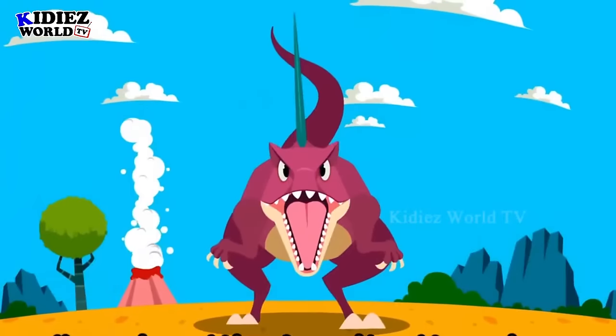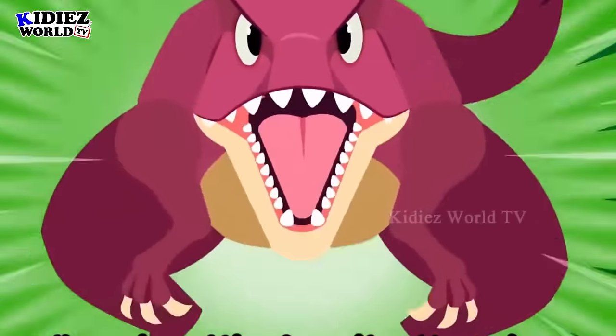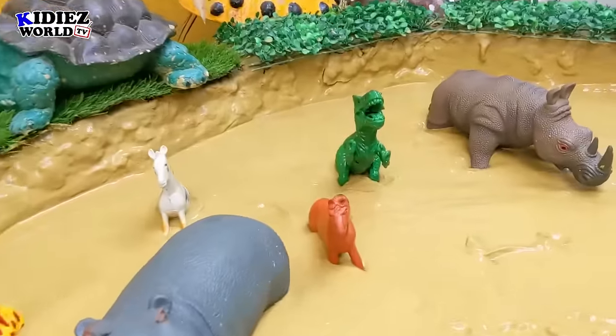Spinosaurus. Rawr! Spino, the lizard with spines. Rawr!